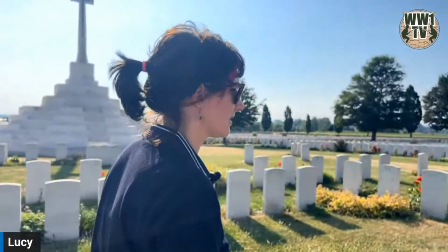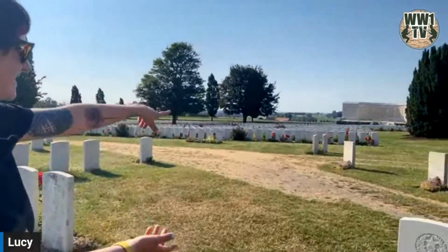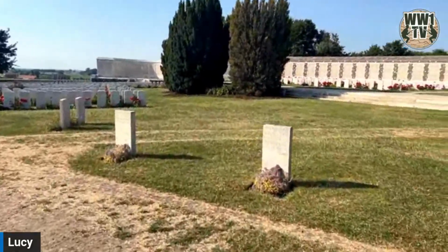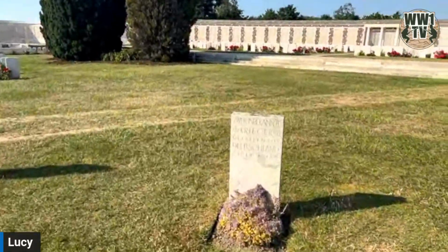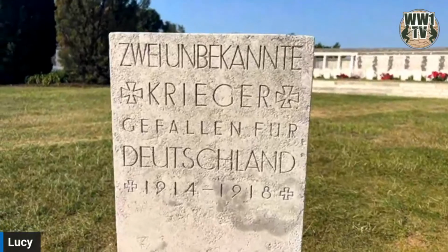And that's another thing. You see here, these are the German buried. And in this area, you'll notice that the headstones are sort of a bit all over the place. They're a bit higgledy-piggledy compared to the rest of it.